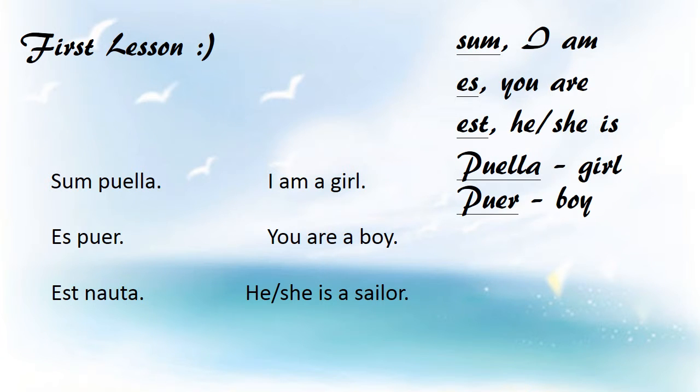So we have sum, es, est, puella, puer. So let's look at an example of that. We have sum puella, I am a girl. Es puer, you are a boy. Est nauta, he, she is a sailor. Now if you're still wondering where that A came from, that's because when we're in the nominative case, we are implying that this is the subject, and we're going to imply the A with puella, puer, and nauta because it is the subject. So sum puella, I am a girl, because that's the subject.